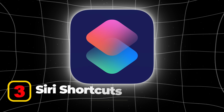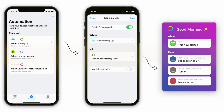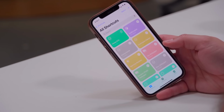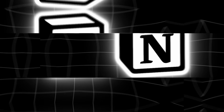3. Siri Shortcuts. Automate daily tasks with Apple's built-in powerhouse. Whether it's sending reminders or controlling smart home devices, Siri Shortcuts saves you time with just your voice. For example, you can create a shortcut that sends your ETA to your partner while starting your driving playlist automatically. It's automation made personal.